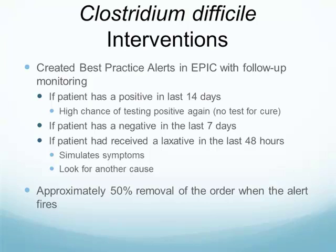So what were the results of this? Approximately 50% of the orders that these best practice alerts fire on either get removed immediately or with follow-up education. And so in fact, we test a lot less for it now in the appropriate populations. So what are some of the other ones?